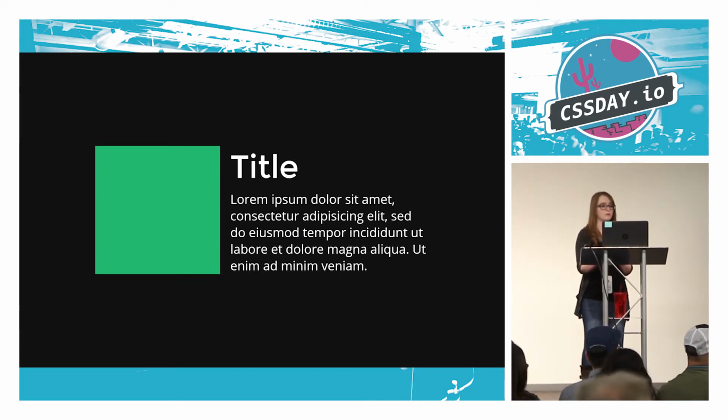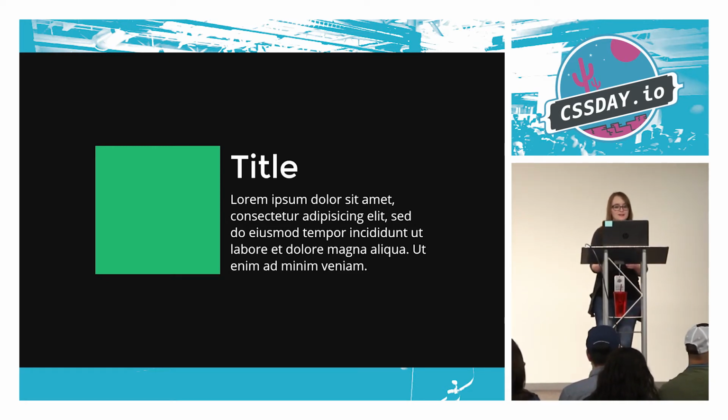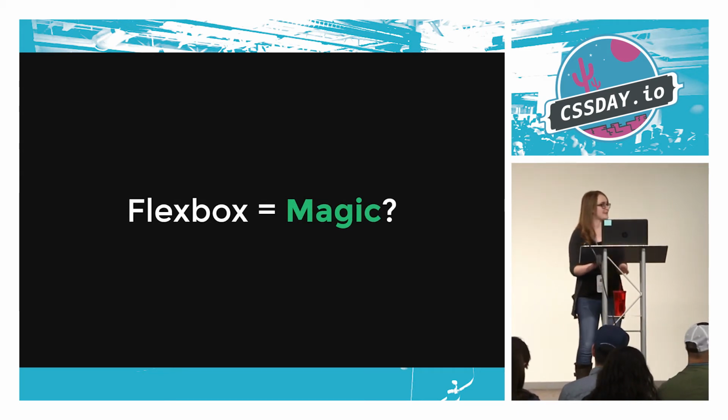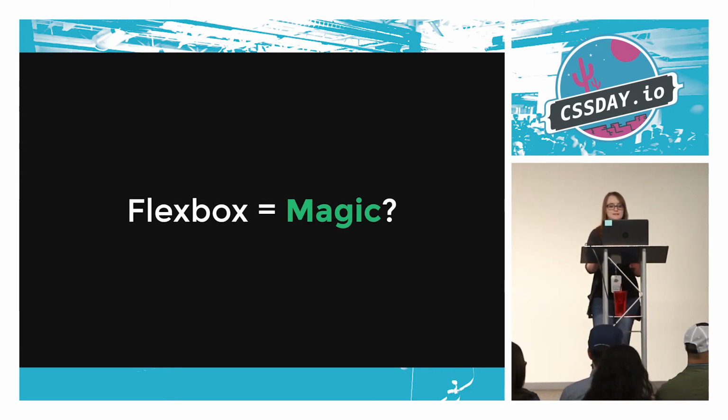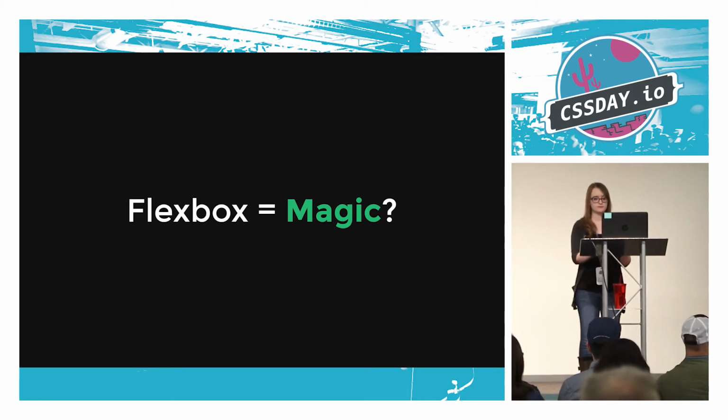And we didn't use a single media query. That's pretty cool, right? Even though I was just talking about media queries, it seems kind of silly, I guess. So you might be wondering, is Flexbox actually just magic? It kind of is, yes. I love Flexbox. But while it's handling a lot of the heavy lifting, it's not really a perfect solution. It's not going to handle those in-between areas.